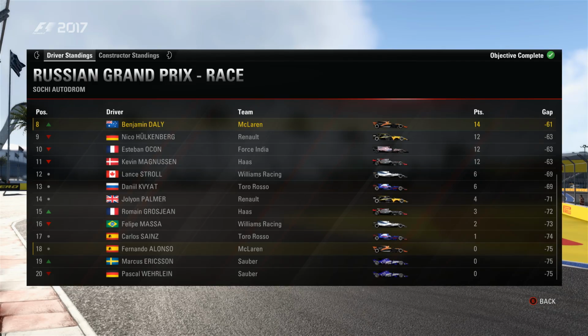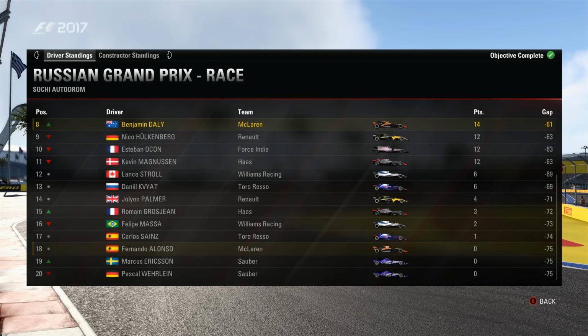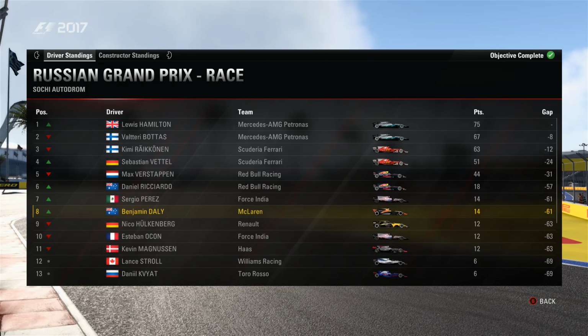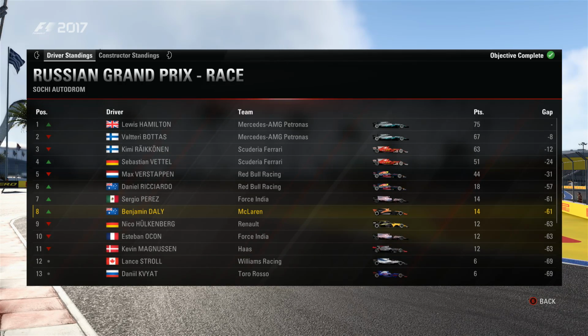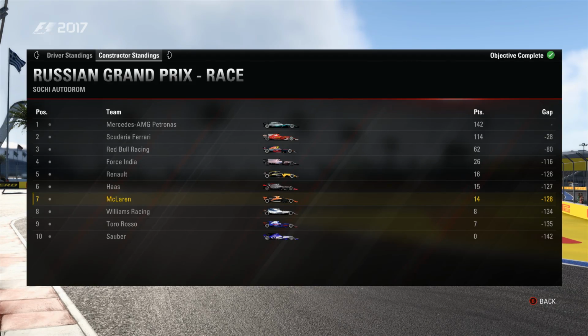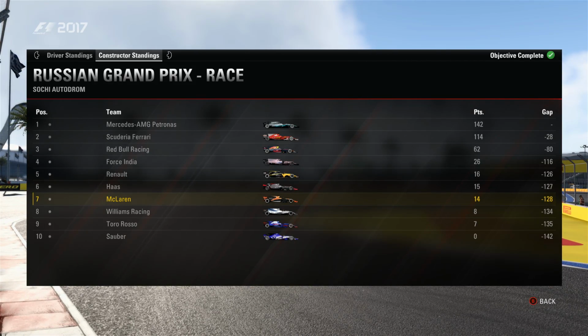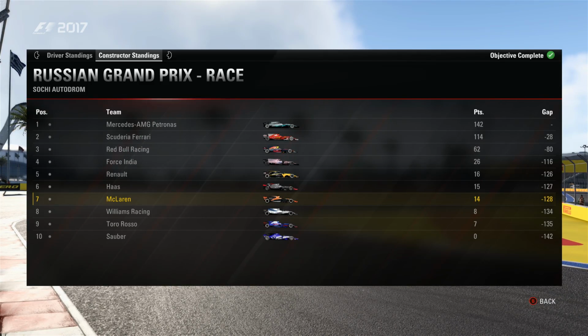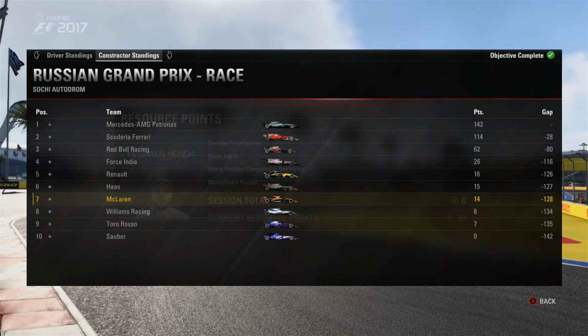But in terms of us, though, driver standings are in P8. I think we're equal on points with Sergio Perez on 14. So the battle for 7th is definitely going to be hotly contested this season. That's going to be the aim, to be basically best for the rest. Hopefully our consistency is there, and when we do mount more upgrades on the car, these results can come a little bit easier for us.